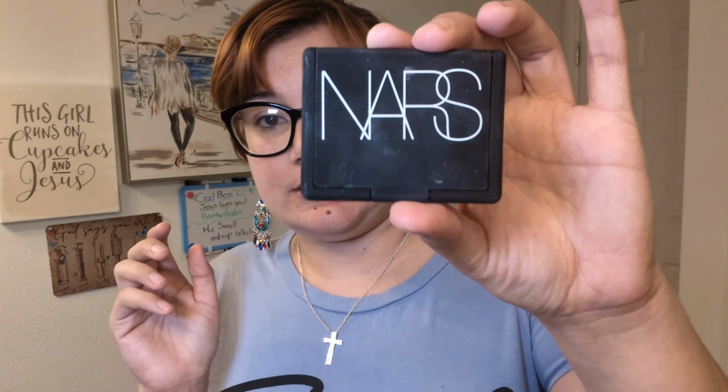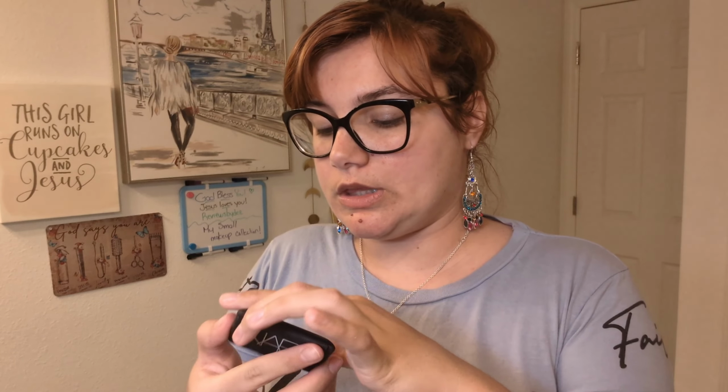Then I have this NARS. This is supposed to be a blush. Name is Deep Throat. That's what it's called. I never seen that name until now. Now I don't know how I feel about that. My innocent ears. I'm just kidding.